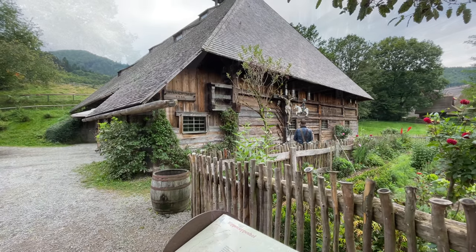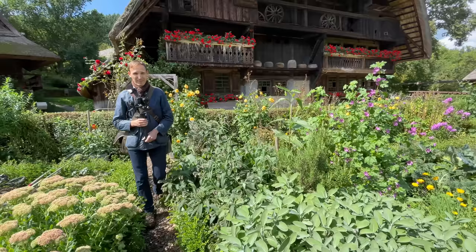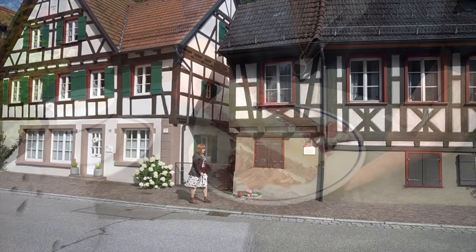Today, you will fall in love with one of Germany's most romantic and picturesque regions, the Black Forest. We simply love it there. And of course, it involves Black Forest Gateau and a little town that looks like a fairy tale.